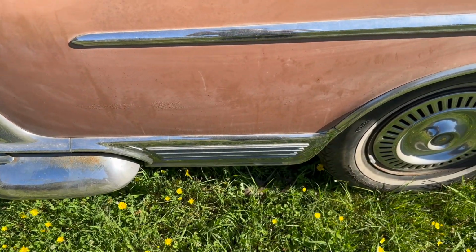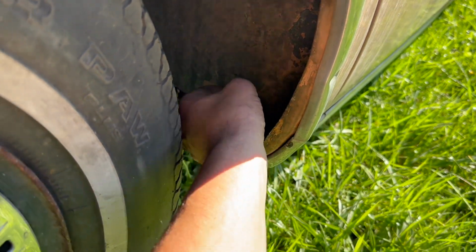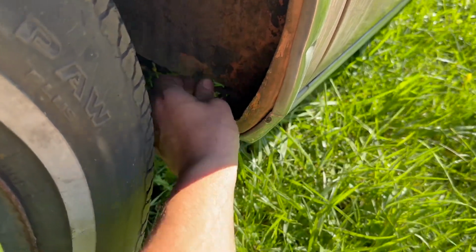You see, those giant chunks of trim, they hide a lot. Yeah, she's a little rough around the edges. Super cool car, but yeah. I've always liked this detail.